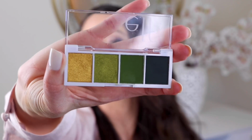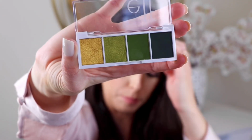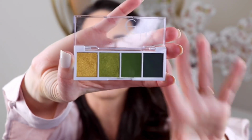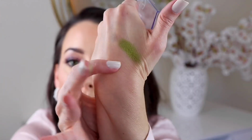So another one of my favorites is the one in Jalapeno. This is a newer purchase for me from this line. I had been eyeing it, and I had recently placed an Ulta order, and I said, you know what, screw it, I'm just gonna pick it up. It is so pretty, like this green. Let me swatch it for you really quick, just so you can see how crazy pigmented it is. It is crazy, crazy green. Such a pretty color.